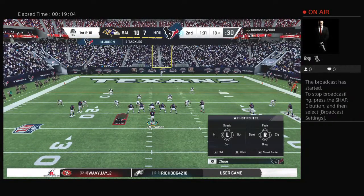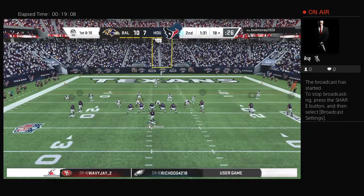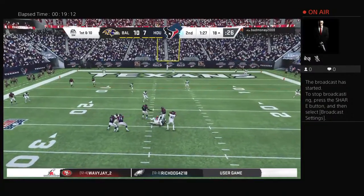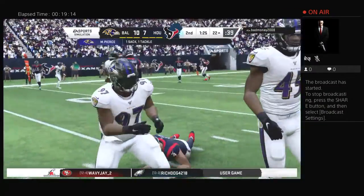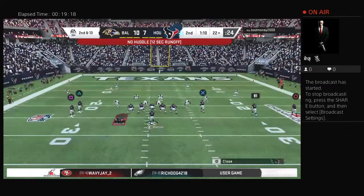Watch 36. 36 to Mike. You remember me? Let's go, baby. After the interception, here's Watson. And the Raven pressure too much. Down he goes. Sacks, a growing theme in this first half.